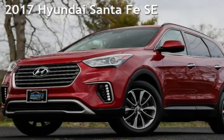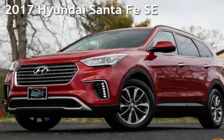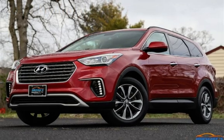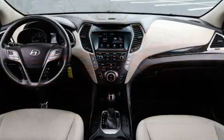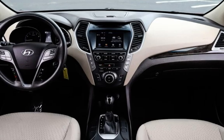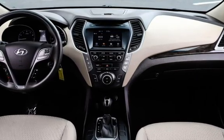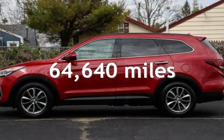Presenting a pre-owned 2017 Hyundai Santa Fe SE. This four-door SUV has a 6-cylinder, 3.3-liter V6 engine, with all-wheel drive and an automatic transmission. This Hyundai has less than 65,000 miles on the odometer.